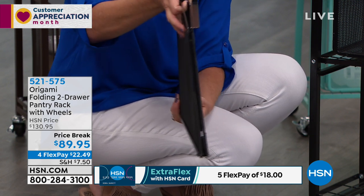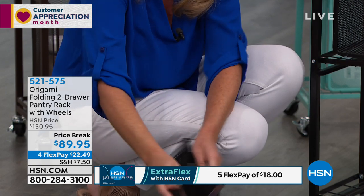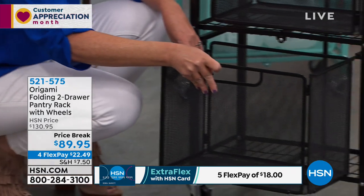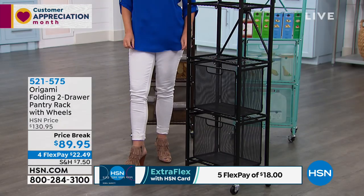So if you don't want to use the drawers, you could still use it for other things, other places. Yeah, absolutely. So that's how this works. Each one of these drawers is going to hold 8 pounds worth of weight, and each one of these shelves will hold 20 pounds worth of weight.